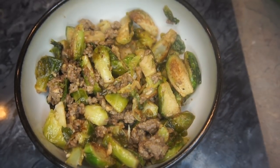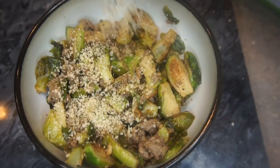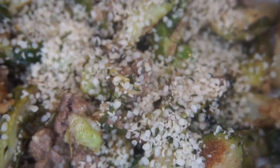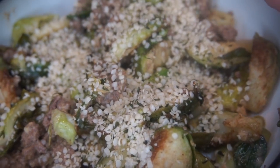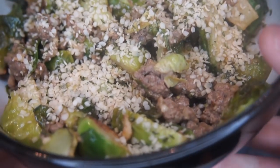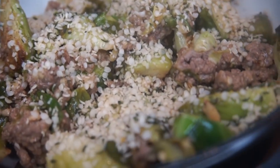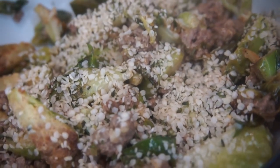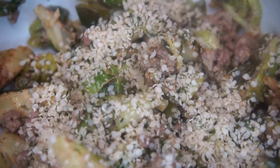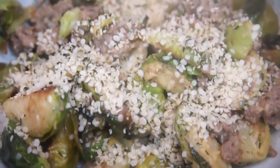Brussels sprouts are full of things like vitamin C, and then buffalo meat is grass-fed by nature, so you're getting a ton of the benefits from the buffalo meat as well. And then, like I said, hemp hearts are full of various nutrients as well. They are one of the most nutrient-dense seeds out there, and so I would encourage you guys to look into them. They are very fiber-dense and very easy just to top onto meals like the salad I had earlier today, or this bowl of Brussels sprouts and buffalo. So this is my dinner, very nutritious, and gave me enough energy to get through the remainder of my day.